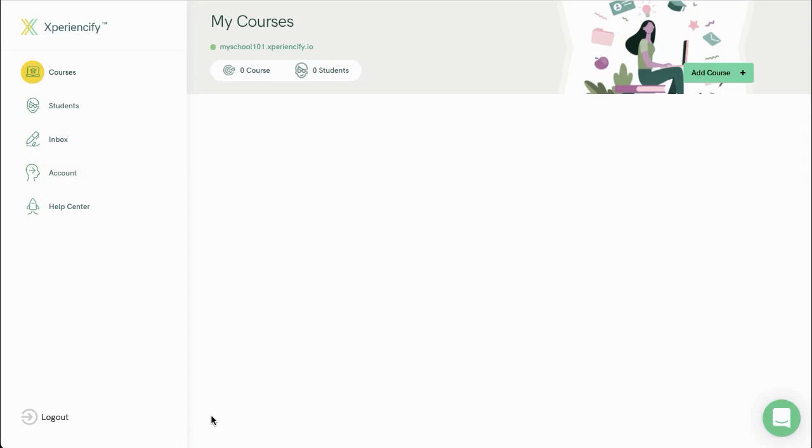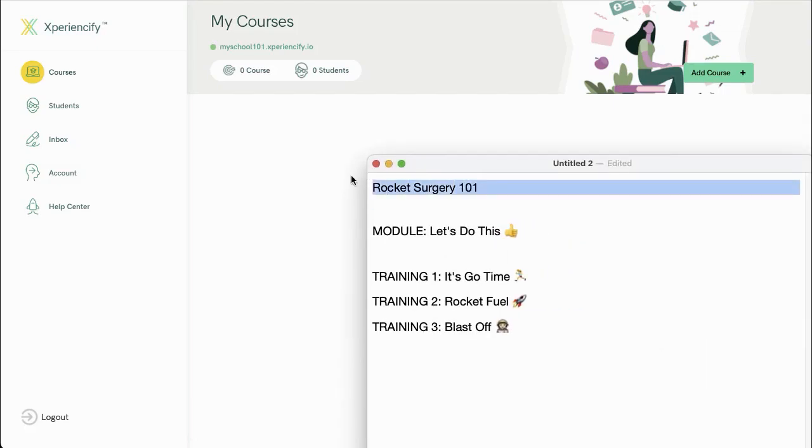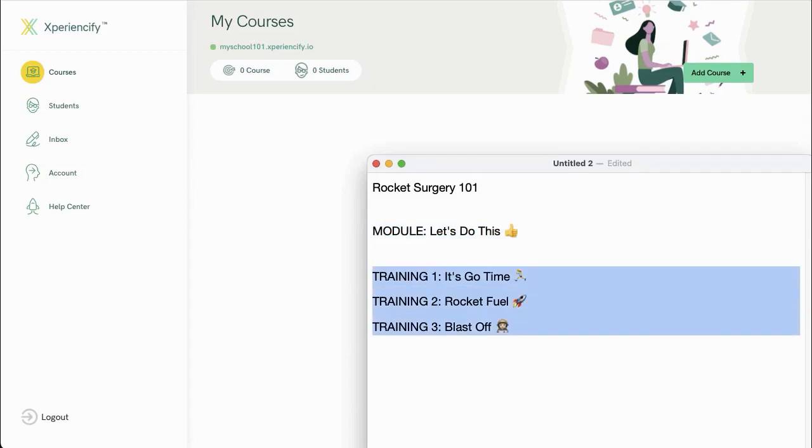This is just to show you the very quick steps for how to set up your course on whatever platform that you have. Okay, so I've got a few bits of information here. You're going to have your course name, and for this example, I'm going to call my course Rocket Surgery 101, and I've got one module in the course so far, and 3 trainings that are ready to upload into the platform.